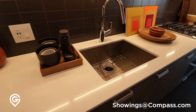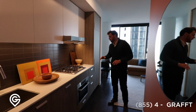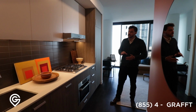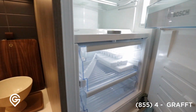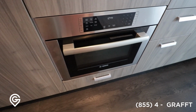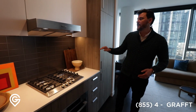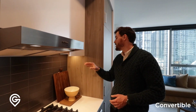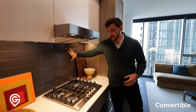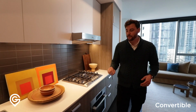If you've seen any of the floor plans that we're doing here, the kitchen stays the same for the convertibles and studios. Changed a little bit for the one bedrooms. You get a bigger fridge, but you're still getting the speed oven here, which I'm hearing good things about. I like the storage, and I really like the design. You have the soft white here. It's a nice matte finish. I don't like a glossy front. You have the natural element here with the wood, and then you have something bold with the black tile here. I think it ties together really well.